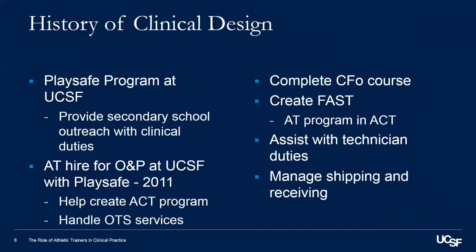So from there, when I came in 2011, we created what was called the ACT program, the Amputee Comprehensive Training. What we wanted to do is take athletic trainers and use their knowledge in stage 3, 4 rehab to help get amputees back to more than just ADLs. When they're able to accomplish their ADLs in physical therapy, likely insurance won't pay for it anymore.